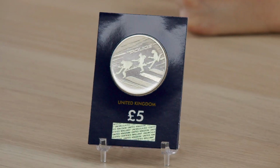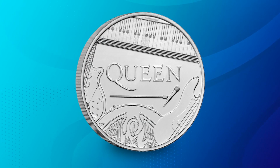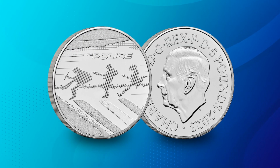So the fact they've been celebrated on a Music Legends £5 I think is only fitting. But this, of course, is not the first Music Legends £5. We've seen the likes of Elton John, Queen, even the Rolling Stones, which was the last UK £5 coin to feature Queen Elizabeth II on the obverse. Yes, it was. So something special there, but of course this one does feature King Charles III.